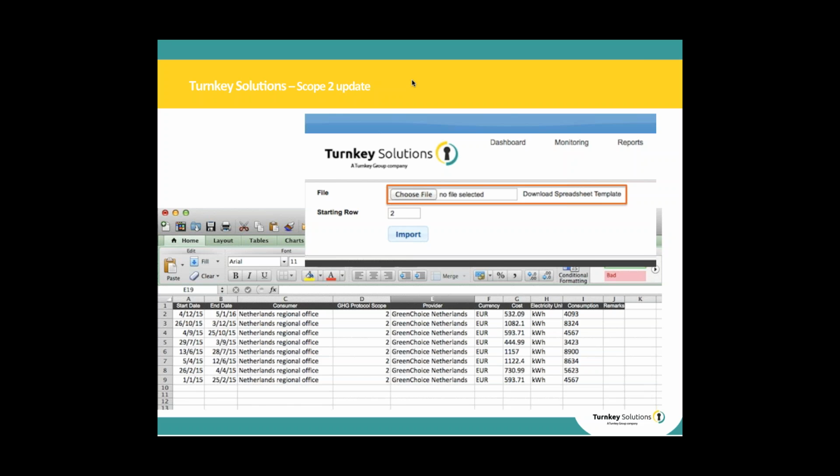Now, this Excel sheet that you can see the top of here is based on a template that you can download from the platform. So you download a template that already has drop-down boxes in there. So it has which providers you can choose from, it has which offices you work with, specifically for you as a login. So it doesn't show the whole organization, just what is relevant to you. So if you then add the bills in an Excel sheet, you can import that.